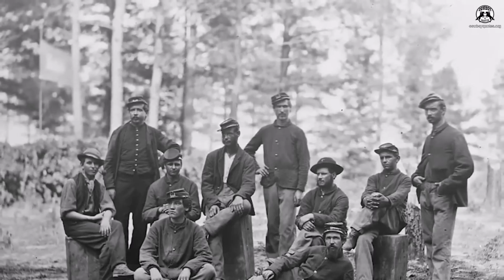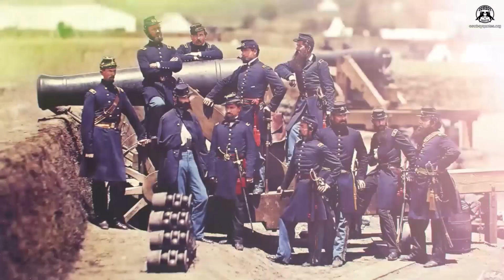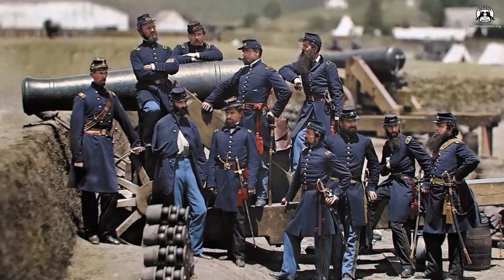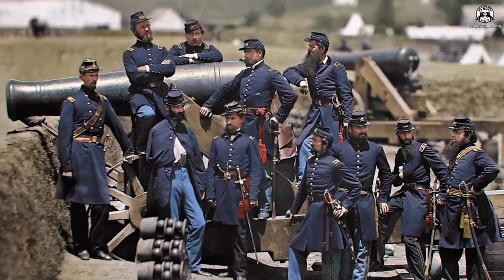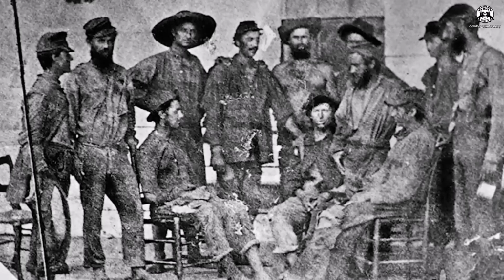Uniforms were more than just clothing. They were part of a soldier's identity and served as symbols of allegiance. But they also reflected the logistical challenges of equipping thousands of men during a long and difficult conflict. The reliance on wool, the differences in regional supply, and the wearer's adaptation to their gear all helped tell a broader story of how ordinary people coped with extraordinary circumstances during the Civil War.